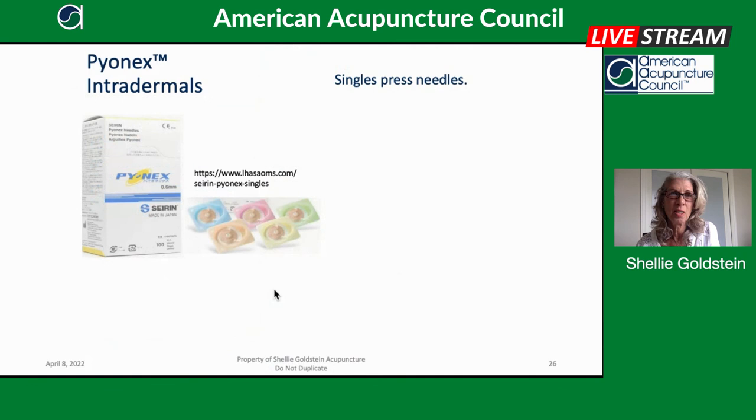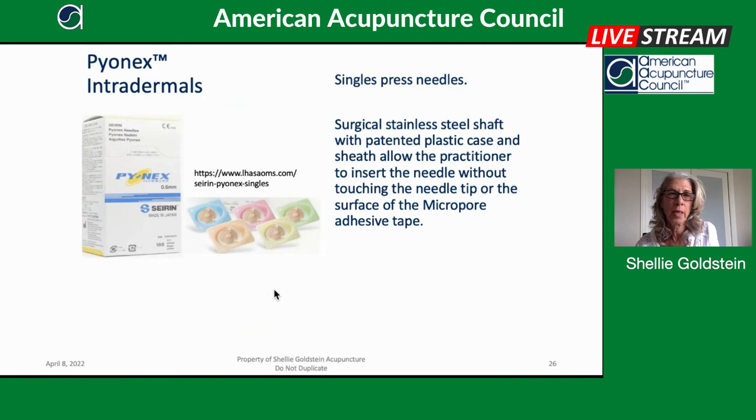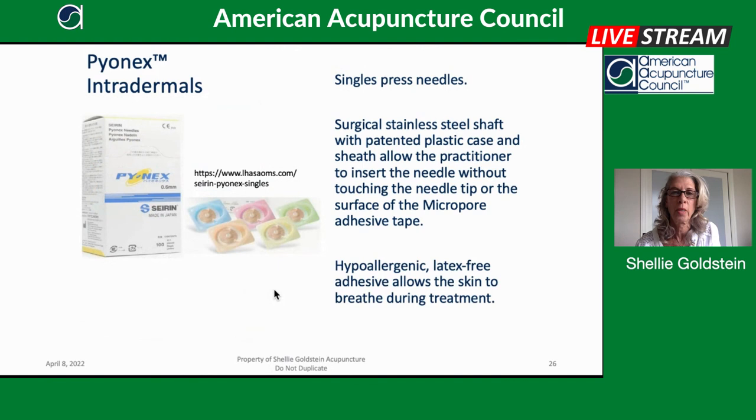And then there's always the Pinex intradermals, the single press tacks. Press tacks are great. Not all states will let you leave a needle in their patient. So you need to make sure to find out what your regulations are within your state to see if you can actually leave these in your patient when they're not in the office. And again, they come in different diameters and lengths.